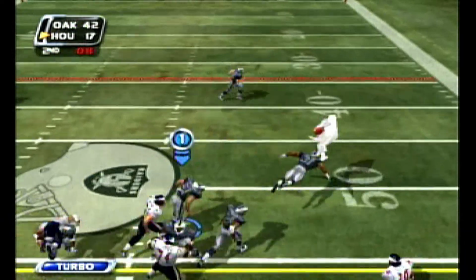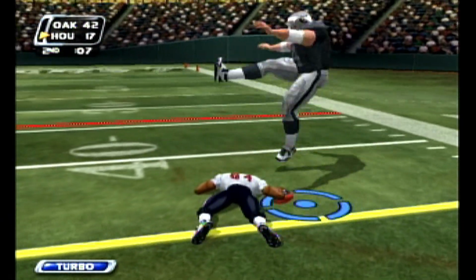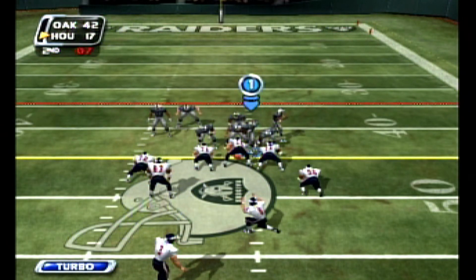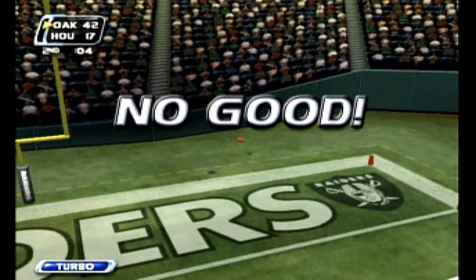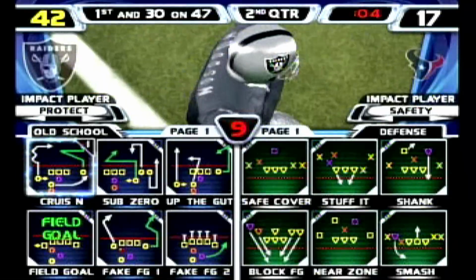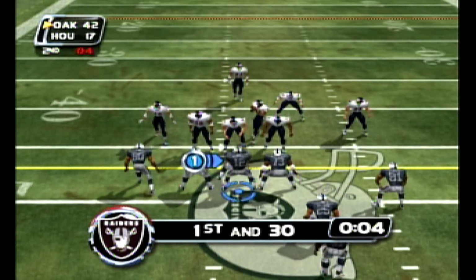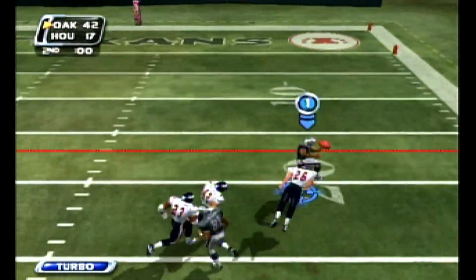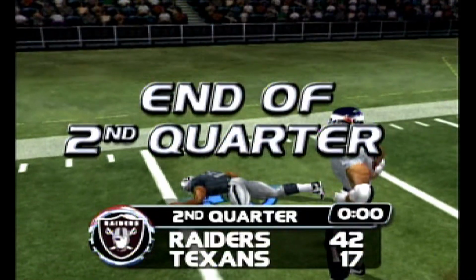Here's the snap. That was pure luck. He must have done something to pick that guy off. They line up for the field goal. Kick is up. First for human in the backfield. Unloads. There's a man downfield. Right in there. Wow, oh, that was fantastic. Halftime.